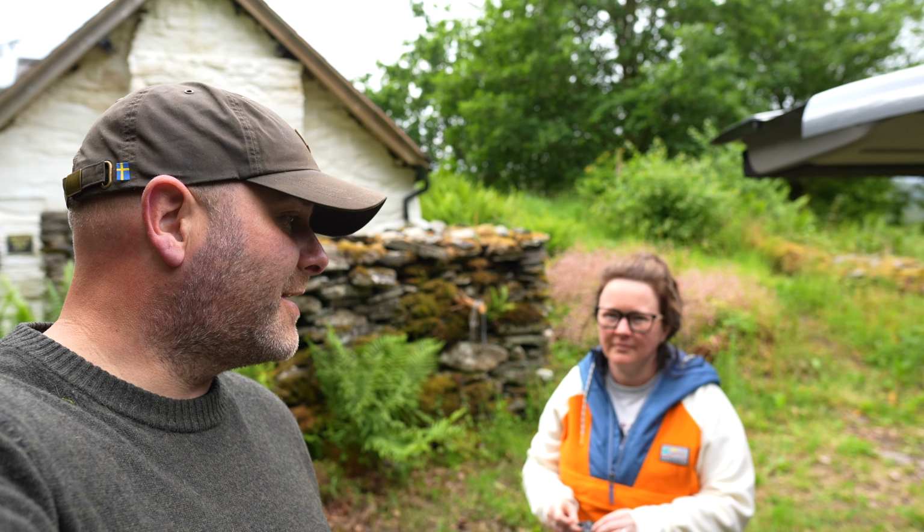How's your back? It's hurting. I was trying to zap some midges in the van, so I stood on the seat and went to grab the headrest to lean on, and the headrest moved and I just fell backwards onto the floor. And it hurt. I think I'm gonna have bruises.